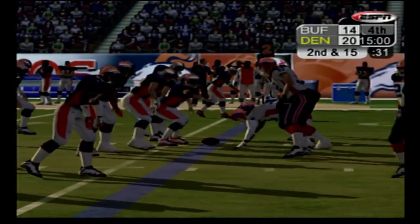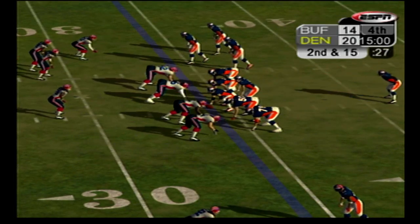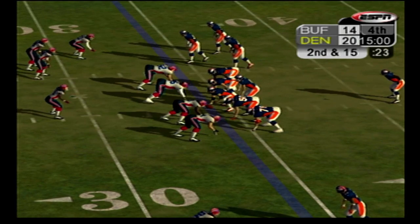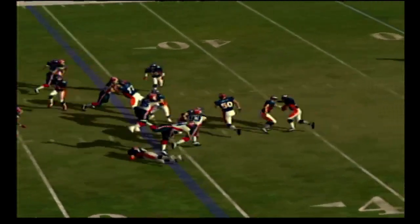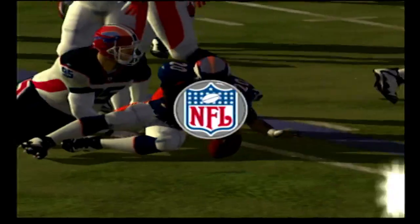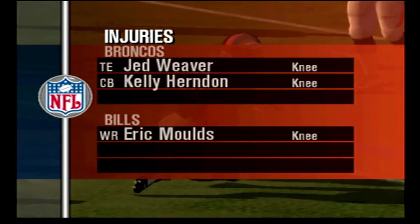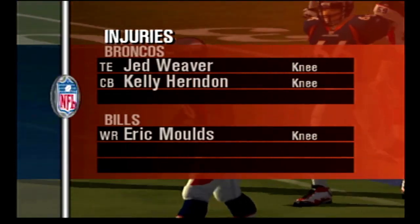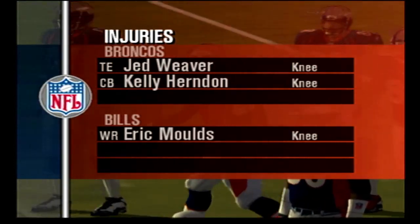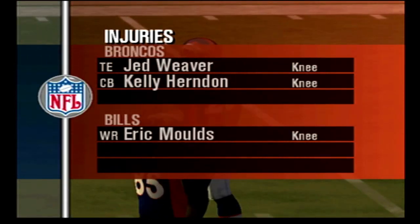Second and 14. Ball at the 34-yard line. Hurts gets yet another carry for the day and will lose about a yard here. Peter, unfortunately, we've had some players banged up so far. Unfortunately so. Well, there they are, today's injuries, and both teams have lost some players. This is where the bench needs to step up and do their job.